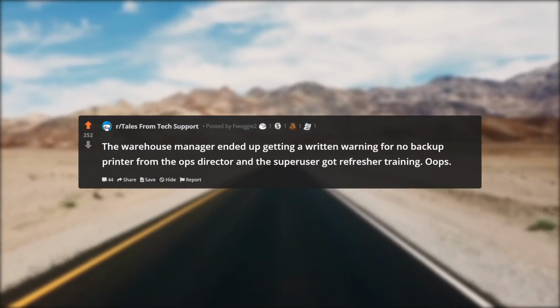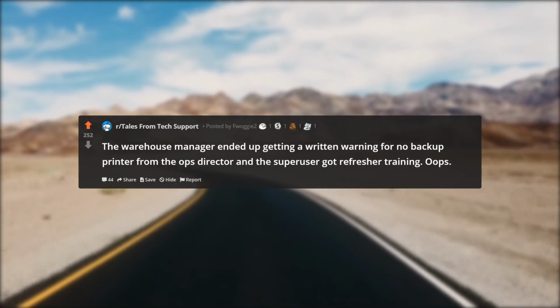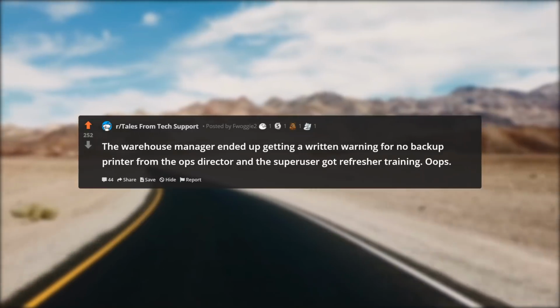The warehouse manager ended up getting a written warning for no backup printer from the ops director, and the super user got refresher training. Oops.